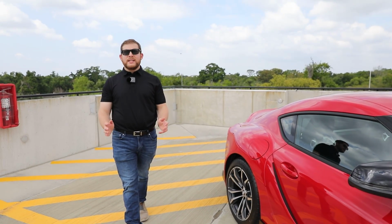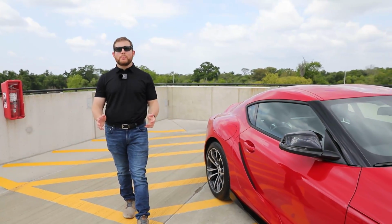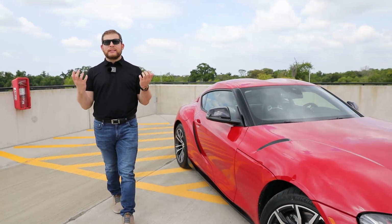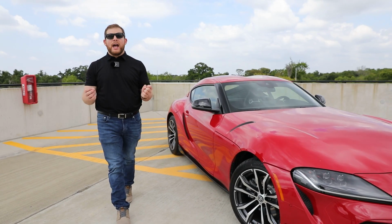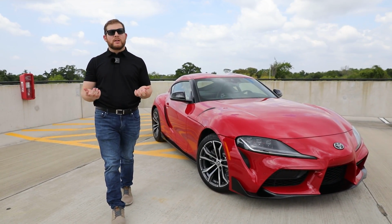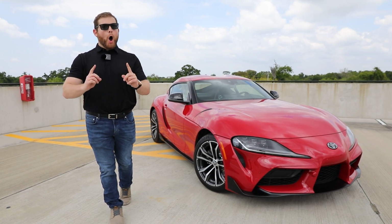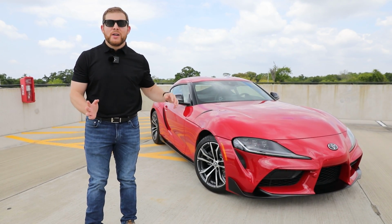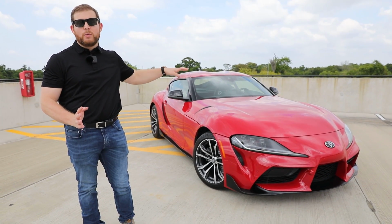After a more than 20-year hiatus, the 2020 Supra returned on the market triumphantly, bringing back a legendary nameplate from Japan. And you might think that after just 1 year on the market, Toyota wouldn't be quick to want to make any improvements to the car. Oh, but you'd be wrong. Toyota is going to be making year-on-year improvements to the Supra, starting with this 2021 model year.